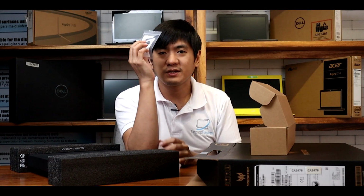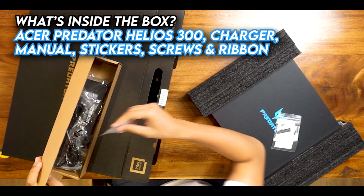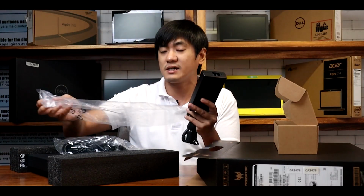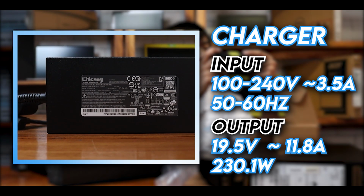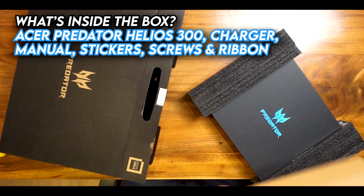Okay, so guys, meron siyang ribbon para sa 2.5 SATA or kabitan ng SSD. So I'm pretty sure na pwede mag-upgrade ng HDD dito. But we'll also open the chassis later. There's screws, saksakan, and the charger. As expected for gaming laptops, malaki talaga yung mga chargers nila, hindi katulad ng mga regular laptops. Okay, so we got here a 19.5 volts, 11.8 amperes. That's 230 watts.